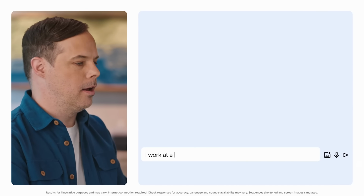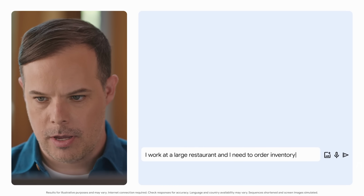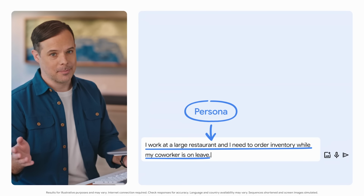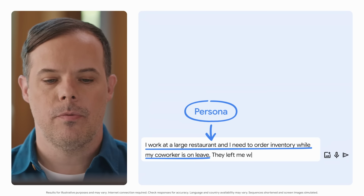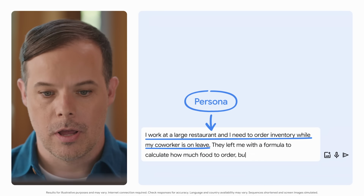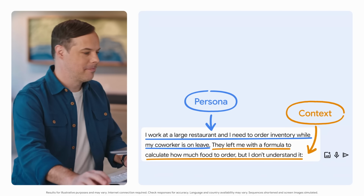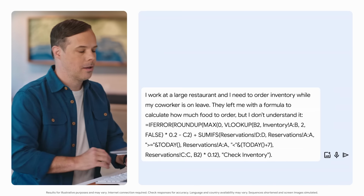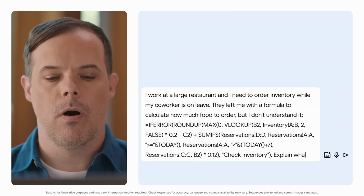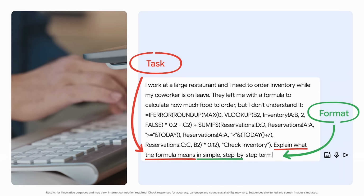I work at a large restaurant, and I need to order inventory while my coworker is on leave. Then add in some context. They left me with a formula to calculate how much food to order, but I don't understand it. Here's where we'll paste in the formula. And let's give Gemini the task and desired format. Explain what the formula means in simple, step-by-step terms.